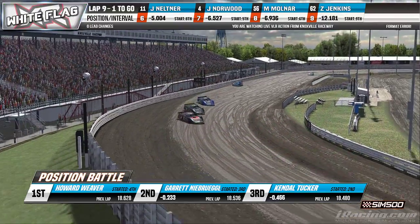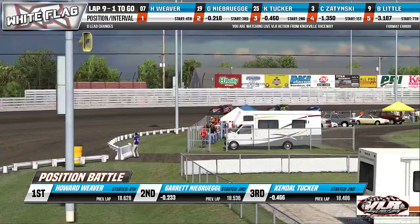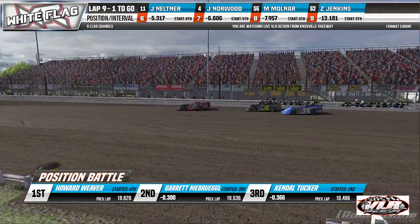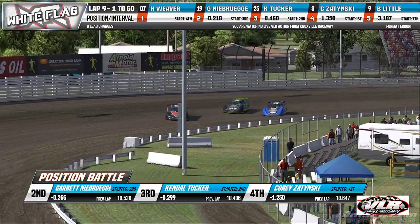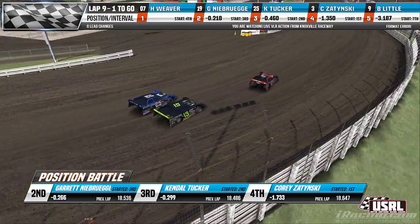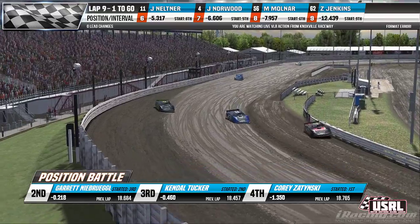You got Garrett right there behind him, but Kendall Tucker's trying to get that inside groove going. Yeah, as we got half a lap remaining, Weaver leads down the back straightaway. Niebregi and Tucker, side by side into 3 and 4. Weaver will pick up the win. Who will grab second? It's going to be Niebregi and Tucker side by side to the flag stand.